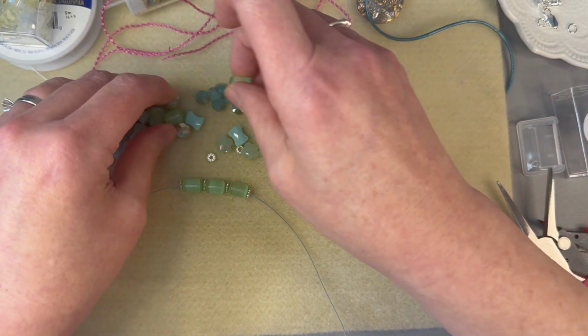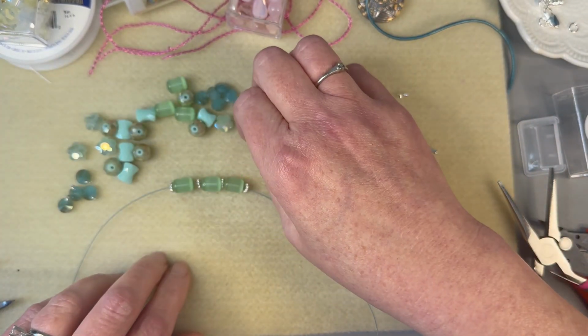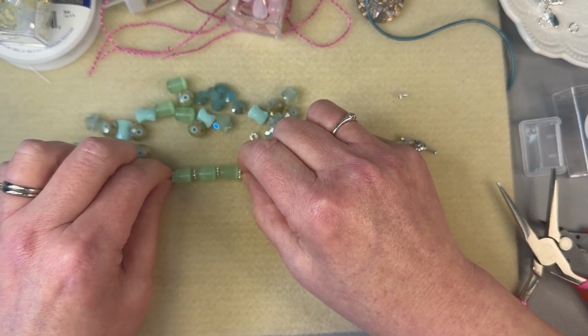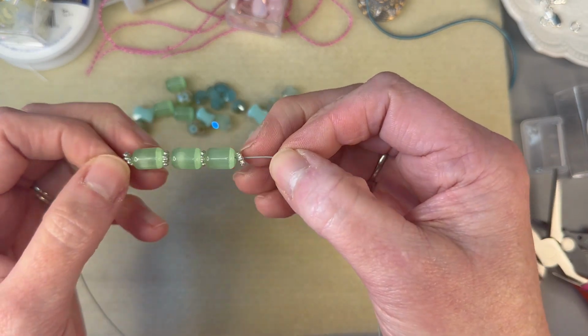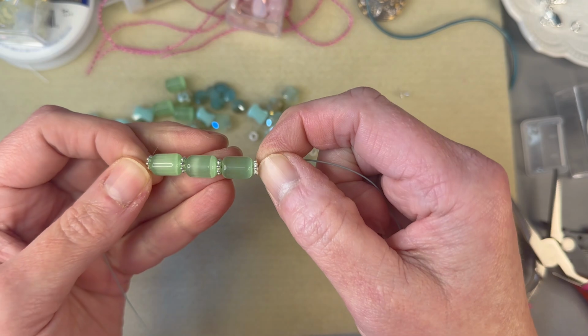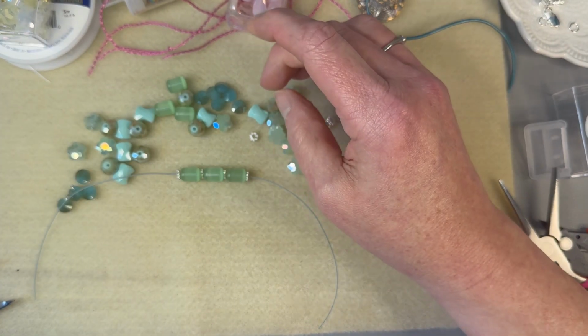All right, so I'm using 3 of those little barrels because I want the little barrels to be my center point in this bracelet. I think that looks really pretty together, and using the little spacers in between just kind of gives it that little bit of metallic feature in between my beads. So that looks really, really pretty.